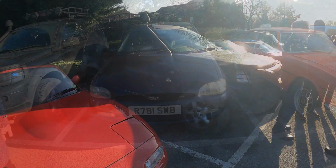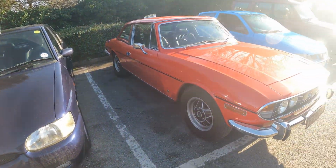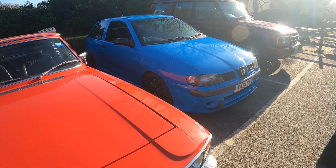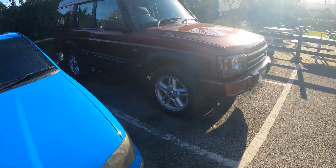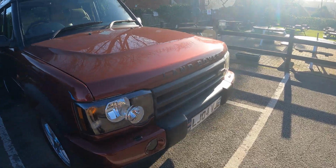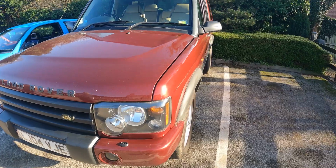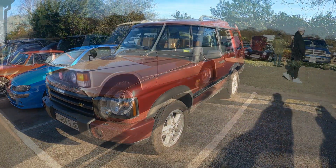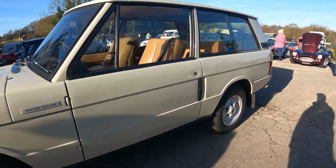MX5. Old Freelander. There's the Escort. Triumph. Newish, see it? Can't beat a Disco 2 TD5. That's a facelift one. So coming back round, we've got the classic Range Rover.